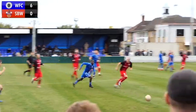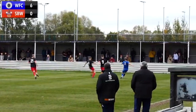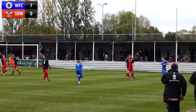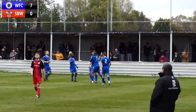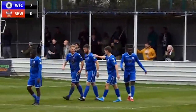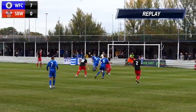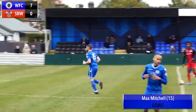Can Walthamstow put a cherry on top in these closing stages? Ibe sends a great ball down the right flank for Folan. It's cleared. Only as far as Mitchell. Oh, and it takes a wicked deflection on its way into the bottom corner. Substitute Max Mitchell gets in on the act. Looks like it came off Corey Ryder. Harsh deflection took it away from Butler, but it's no less than Walthamstow deserved for a truly dominant performance.